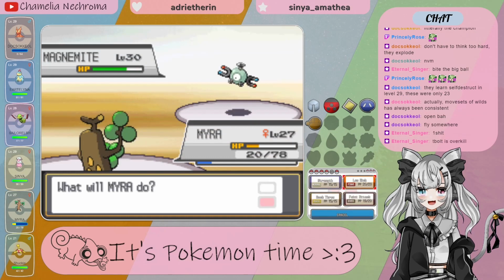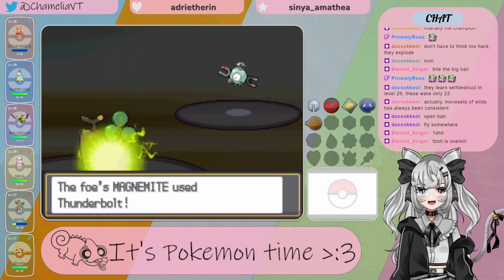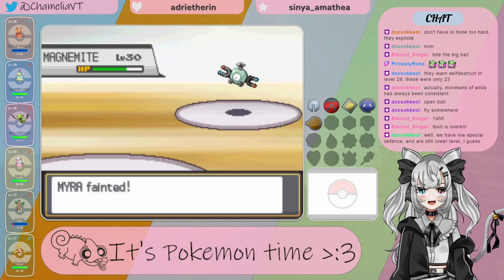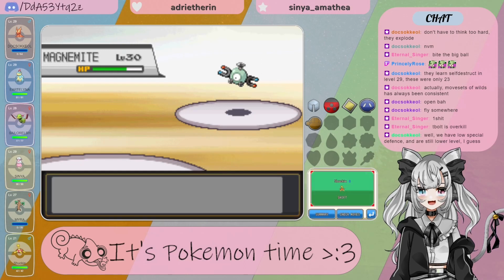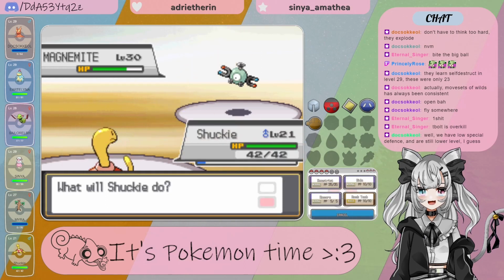Stupid Magnemite. Thunderbolt, Zoracle? Yeah, kinda. And a level 30 Magnemite, like what the hell? You have no special defense and are still lower level, I guess? I suppose. But still, I was hoping we could at least live one. I guess not. I wish Shuckle could live. Doubt it though, but I can try.